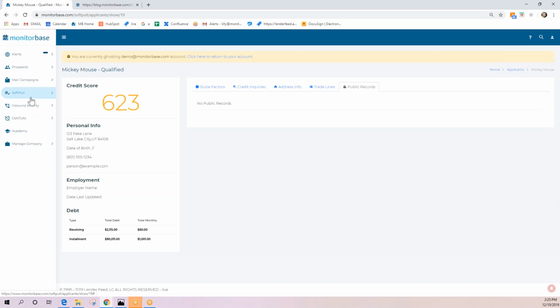So as far as the functionality, you can have a conversation with somebody that's in one of these situations, like they're questioning their credit, and have them fill out the soft pull and you'll get all this information. As far as settings and the functionality within the system, I want to go a little bit deeper into the different practicality and uses of soft pull. So let's go into settings here.